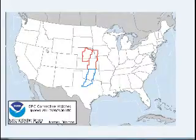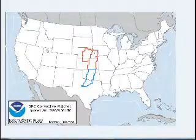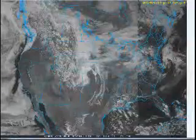Right now we do have tornado watches. In fact, this tornado watch across central Nebraska and northern Kansas is a PDS tornado watch. That's a particularly dangerous situation. So if you're in that area, you definitely want to pay close attention to the developing weather this afternoon.